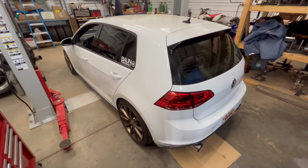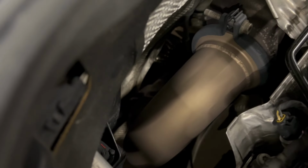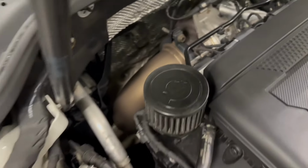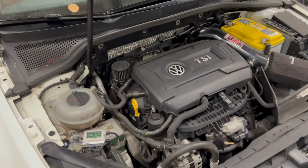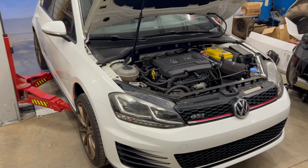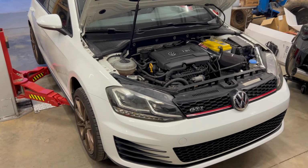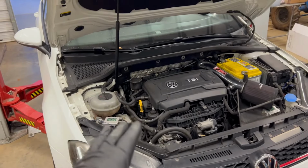Let's get after it. Now, as you can see, my car has my V2 3-inch downpipe featuring the 400 cell GESI Gen 2 cat that's emissions compliant, check engine light free. So if we throw this on the Mark 8 and fire it up, it'll be the first time we've heard this catback with a factory downpipe.